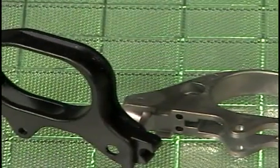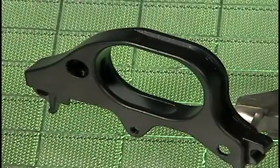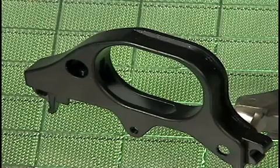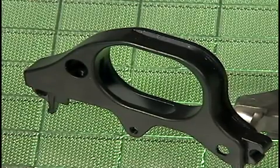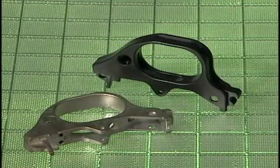Megamet performs these secondary operations: reaming 3 holes, tapping 2 screw holes, and deburring. The customer applies the black oxide surface finish and drills 1 hole because of a design change. Choosing the MIM process provided substantial cost savings.